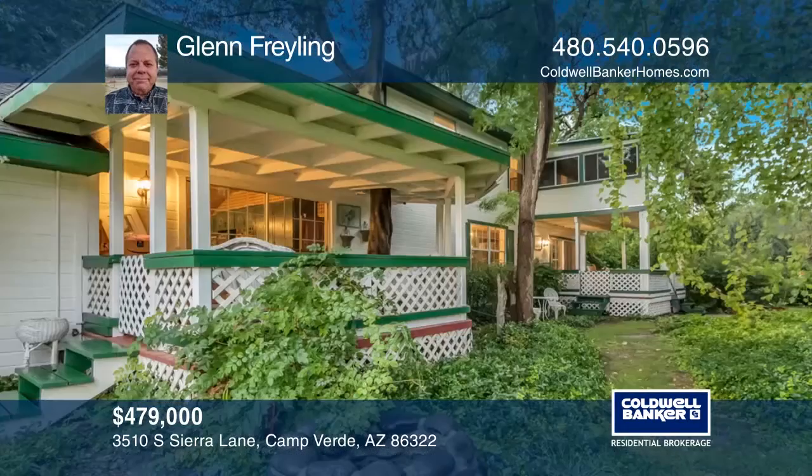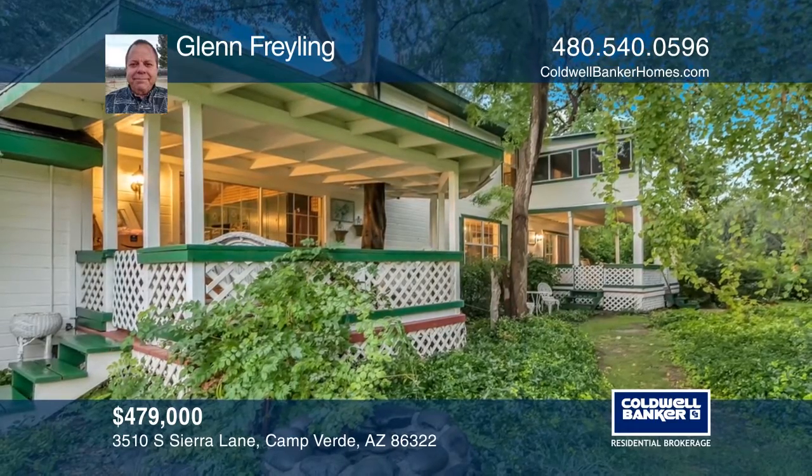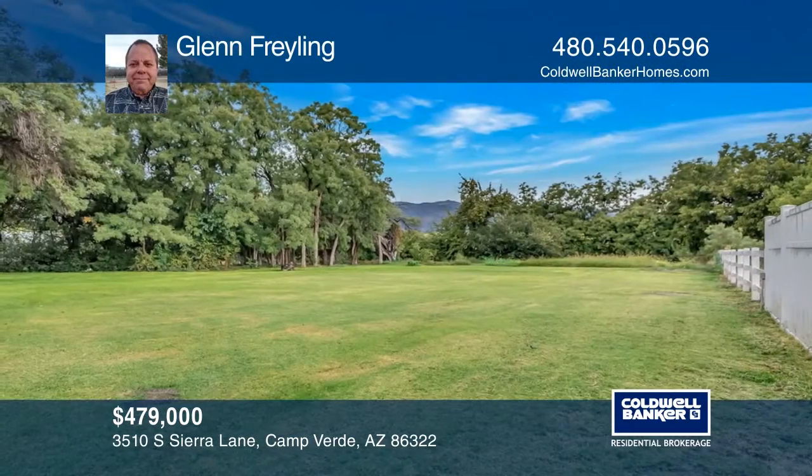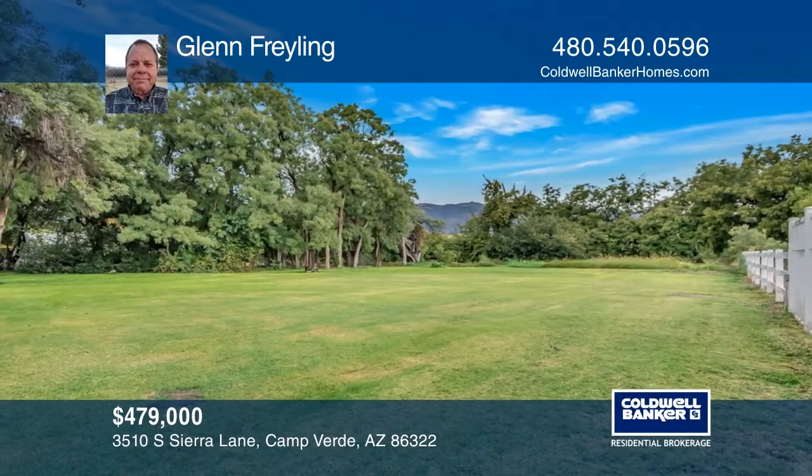patio, rose gardens, shade trees, and an orchard. All on this beautiful horse property. Make yourself at home by scheduling a tour with Glenn Frayling.